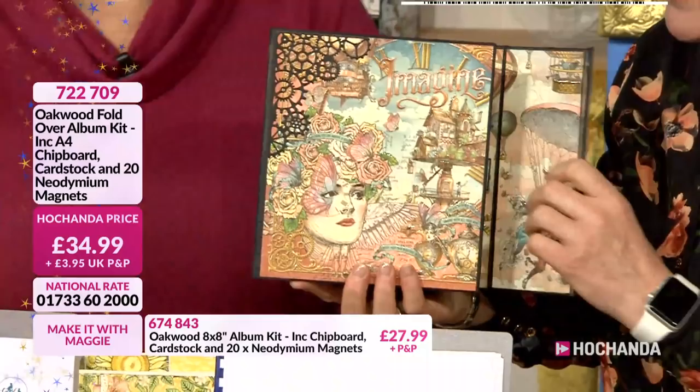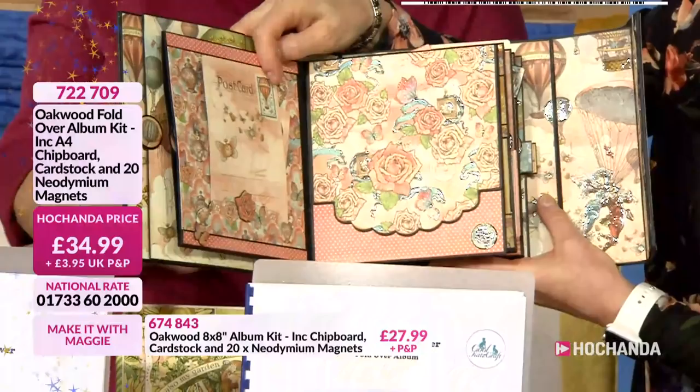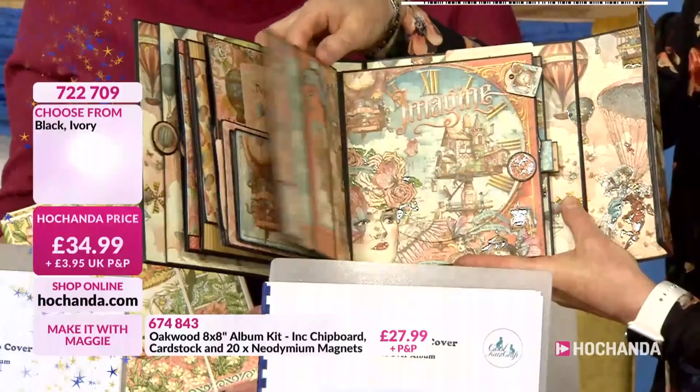In the kit here, you get your grey board, which you need to cut. You get your luxury cardstock. I have to say, all the cardstock is luxury. It's 300 GSM. It's 30 centimetres by 30 centimetres. Both the album kits you've seen come in a choice of ivory or black. You get your magnets. And you get full instruction details. And again, if you want PDF page layouts, we can always email them to you. And there's details in the instructions of where you can see other images.